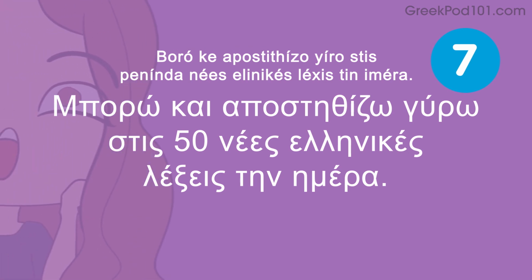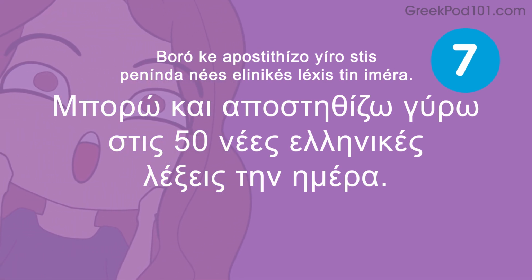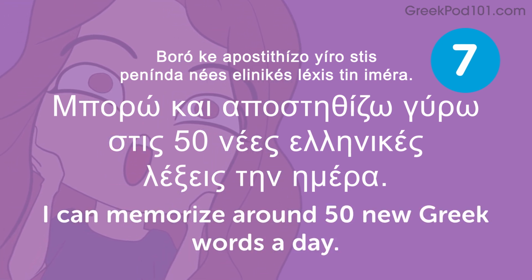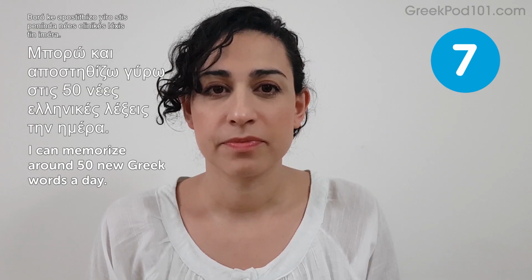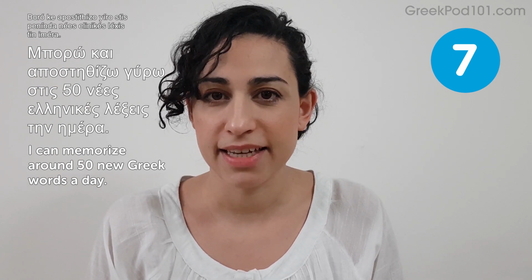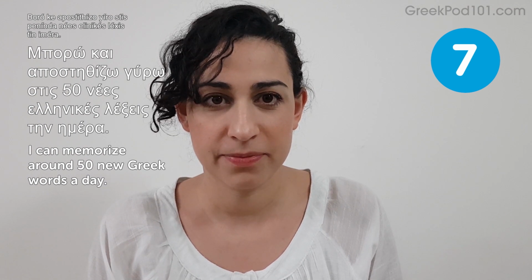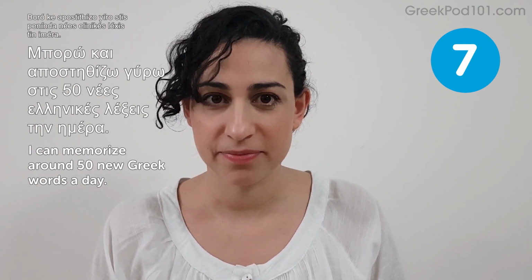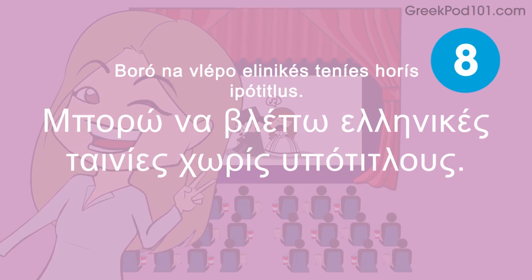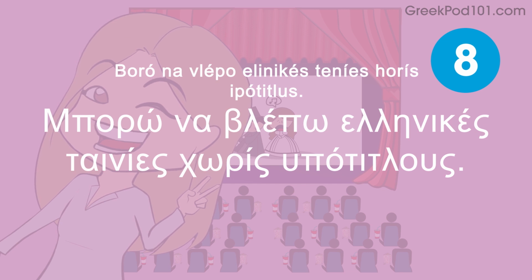Μπορώ και αποστηθίζω γύρω στις 50 νέες ελληνικές λέξεις την ημέρα. I can memorize around 50 new Greek words a day. That is a lot.